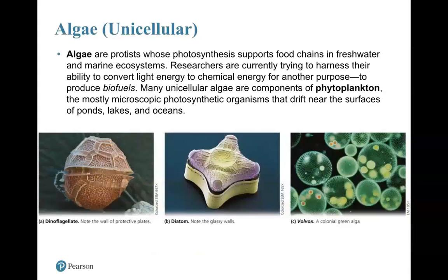Algae. Algae can either be unicellular or multicellular. I'm going to go ahead and group the two. First up, I'm going to discuss unicellular algae. So algae, they are not plants. Algae are actually protists. Algae are protists where photosynthesis occurs, and it's going to help support food chains in freshwater and marine ecosystems.